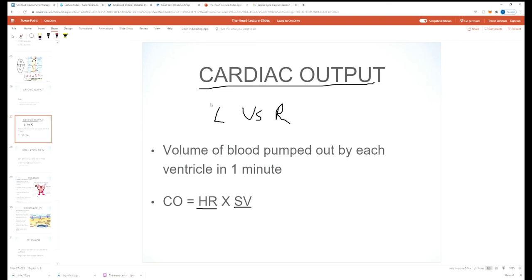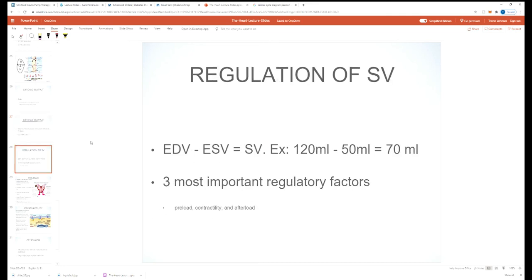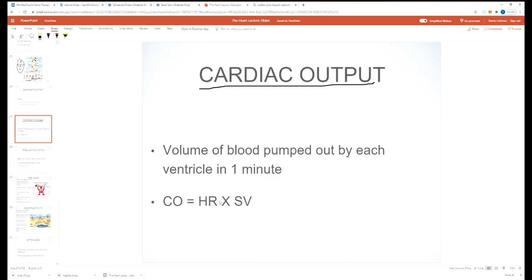Now, what if it was the opposite? What if you had left-sided heart failure? Well, now you have fluid backing up into your lungs, and you might see a productive cough. Fluid cough, because fluid is actually leaking out of your blood into your lungs, which is no bueno. So anyway, that's just an example. In a healthy heart, though, the cardiac output of both ventricles is the same. So that was cardiac output, heart rate times stroke volume.